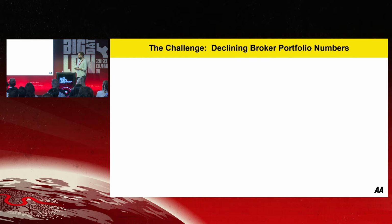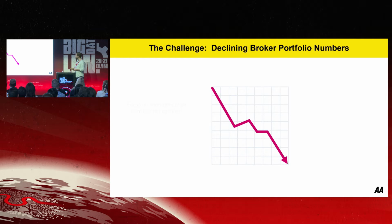So why did we initially begin to set up an in-house insurer? Well, as the AA, we had a challenge. Our broker, the way we still currently sell insurance, had declining portfolio numbers. As a visual representation, there we go. There's meant to be a grid there. So we were a broker. We have a panel of insurers. Whenever someone goes to the AA for a car insurance quote, they ask the panel which of you is the cheapest, and the customer receives that price.